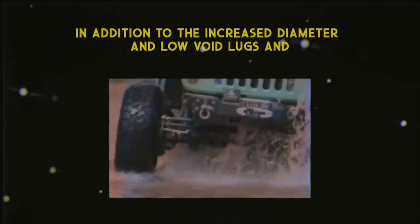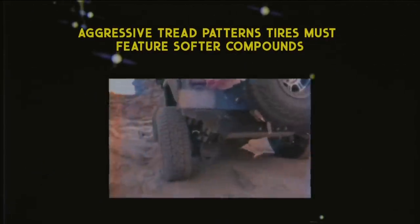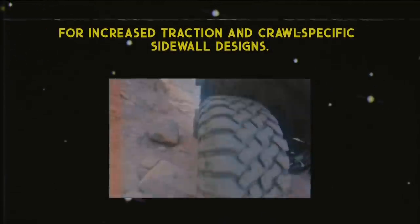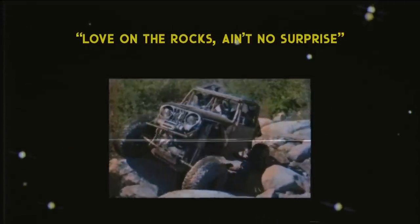In addition to the increased diameter and low void lugs and aggressive tread patterns, tires must feature softer compounds for increased traction and crawl-specific sidewall designs. I guess it's true what they say. Love on the rocks. Ain't no surprise.